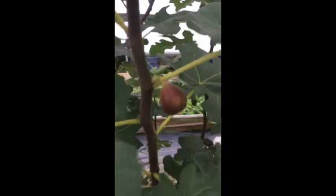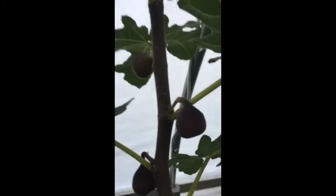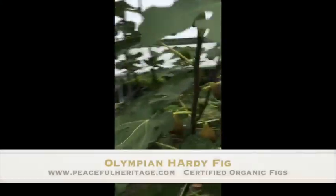Most figs won't do that. They have to fruit on 1 year or older growth. Chicago Hardy's not like that. You can see it's just loaded up. So over here we've got one of my new favorite figs.